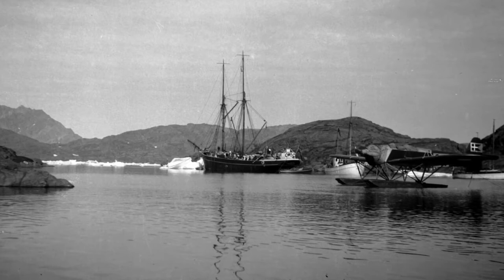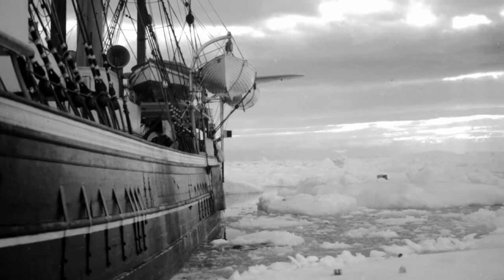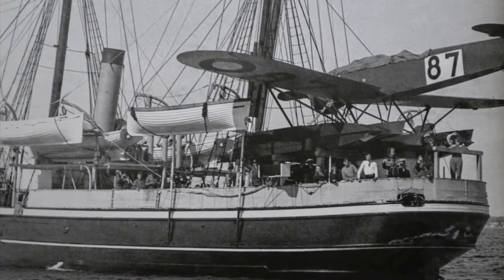There were many photographs containing glaciers, and as we know, Greenland's glaciers are melting. We need a longer time perspective, and thanks to the photographs, we can go back 80 years in time. This large archive has proven very useful in the study of climate change.